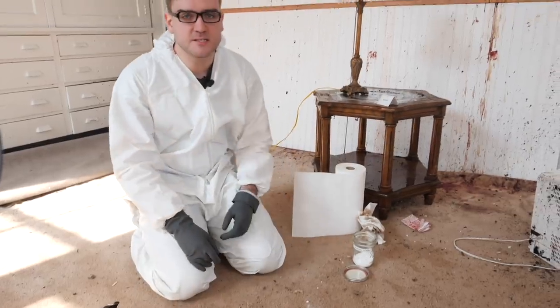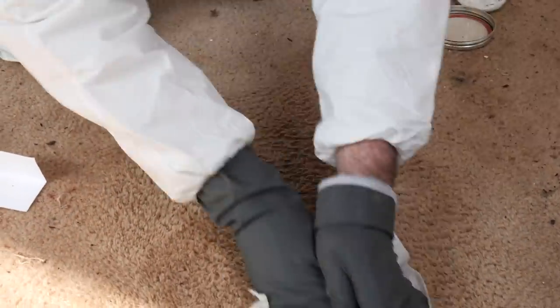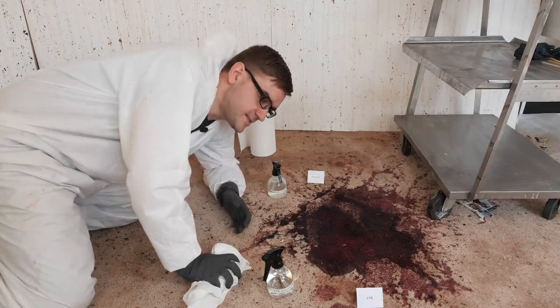That might have actually helped a bit. Give everything a nice rinse. All right, I think that's pretty clean. Let's see what happens when it dries. All right, now for the real test, the blood stain.